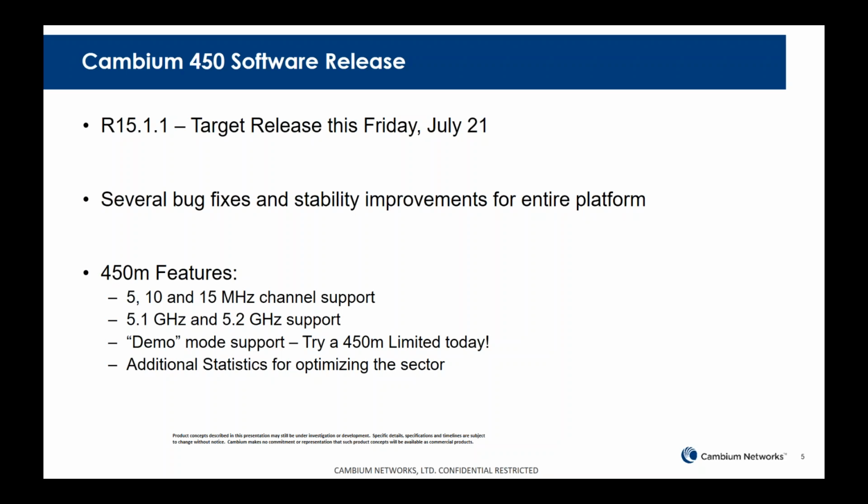In addition to that, we've added a bunch of features that are focused really on the Medusa product, the 450M. And that includes narrow channel support. So where you can't use 20 meg channels, you can still take advantage of these really useful capacity increases on narrower channels. If you're limited on spectrum, so limited on spectrum you can't find a 20 meg channel, you can try 5, 10, or 15 and take advantage of the multi-user MIMO support.